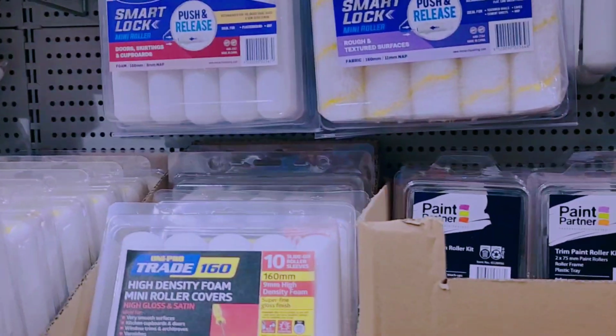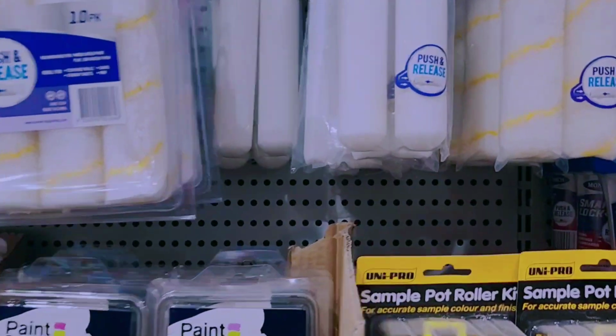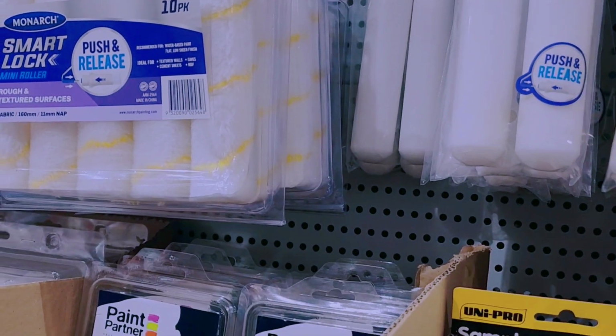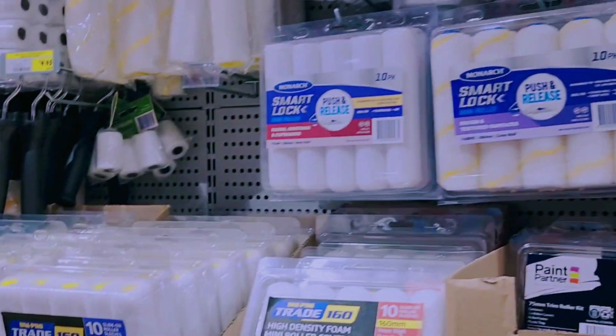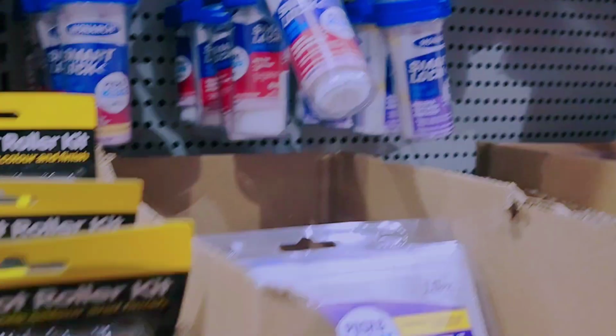Right, hold on there. Let me see if we have any. I have a roller that I'm gonna use, the one with non-drip. Just watch your back. The non-drip roller. Yeah, I'm gonna use that.